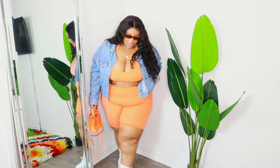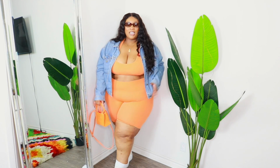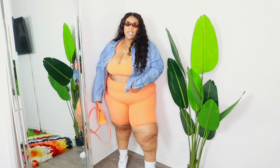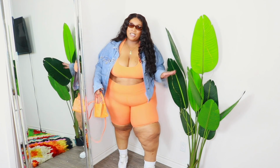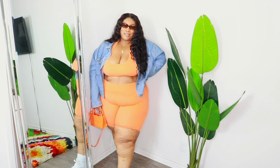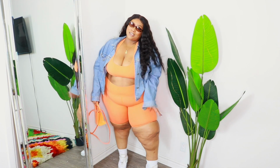I really wanted to do this just to show you guys there are so many options and ways that you can make cute fits with stuff that's in your closet, athletic wear, loungewear, whatever the case may be. It's just real cute, simple, chill, relaxed, but you look bomb, girl. You look so cute, so sexy. It's such a look, such a vibe.